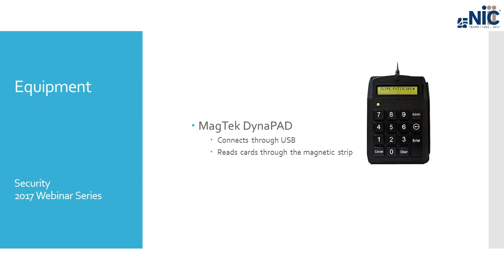The first option here is the Magtek Dynapad, and it connects through the USB drive and reads the cards using the magnetic strip. It has bidirectional and a long swipe path, and it's designed to plug and play like a keyboard.